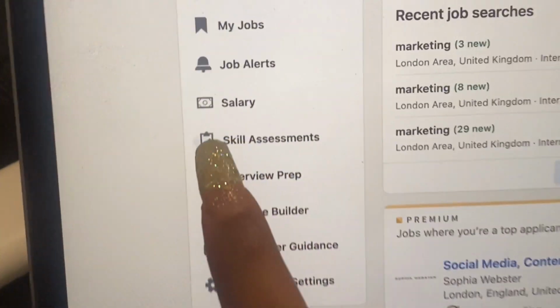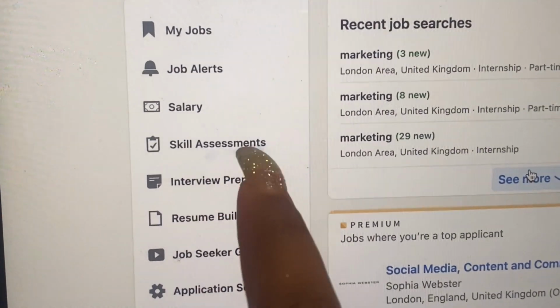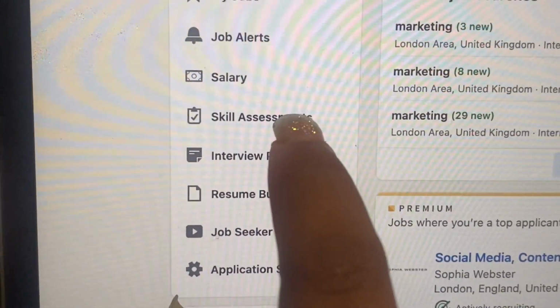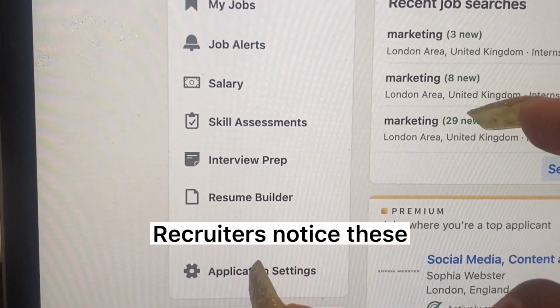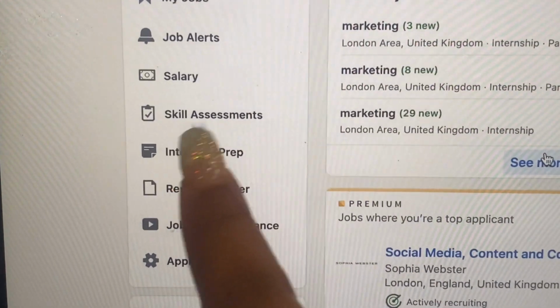And this section is very important, the skill assessment, so try to complete it. There are little quizzes which you can complete. If you complete them, then your profile is going to be more visible to the recruiters. You can learn courses from LinkedIn Learning, and then you can complete the skills assessments.